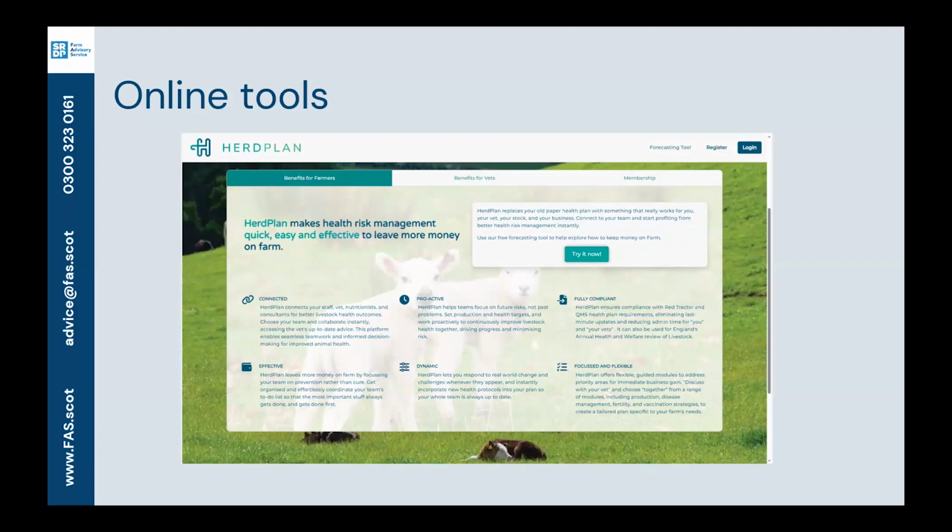So if your vet uses it, then great. Or you can mention to them that you'd be keen to have a look at it and they can look into it for you. There's a farmer module as well that you can use just for your own records. So if you just Google Herd Plan, it'll come up and you can have a wee play with that.